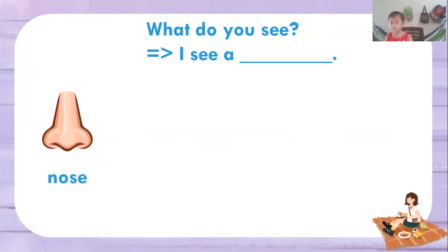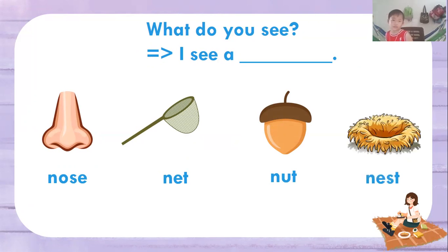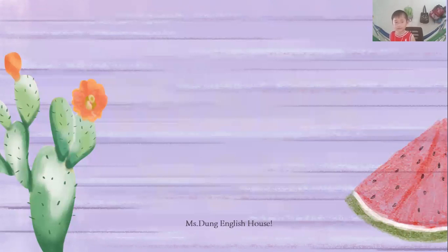And what do you see? I see a mouse. What do you see? I see a net. And what do you see? I see a note. No, a? A net. And the last one, what do you see? I see a nest. Okay, very great job.